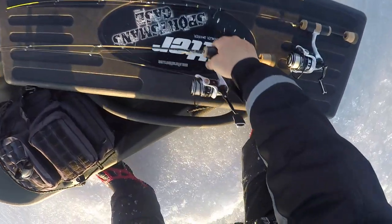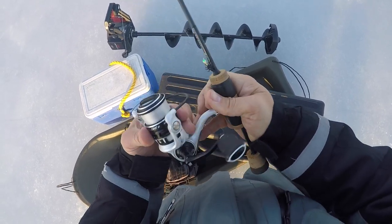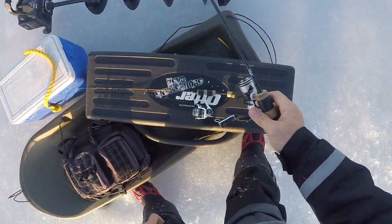Spoon, tungsten and plastic. Keep it simple for hole hopping. This is them times. I might not even be able to get out tomorrow. Ice is junk.